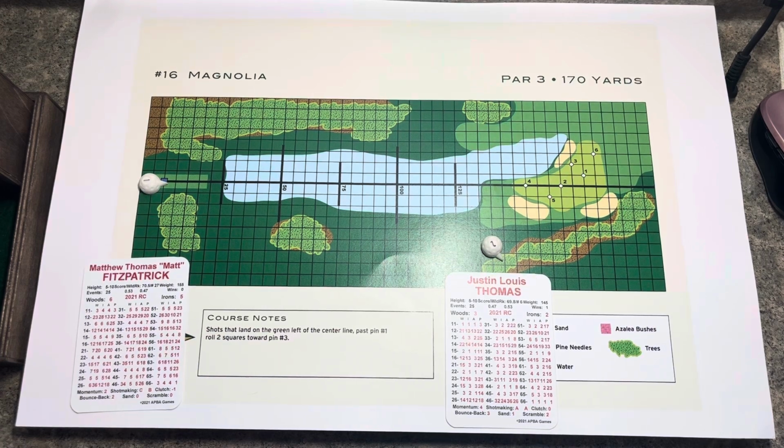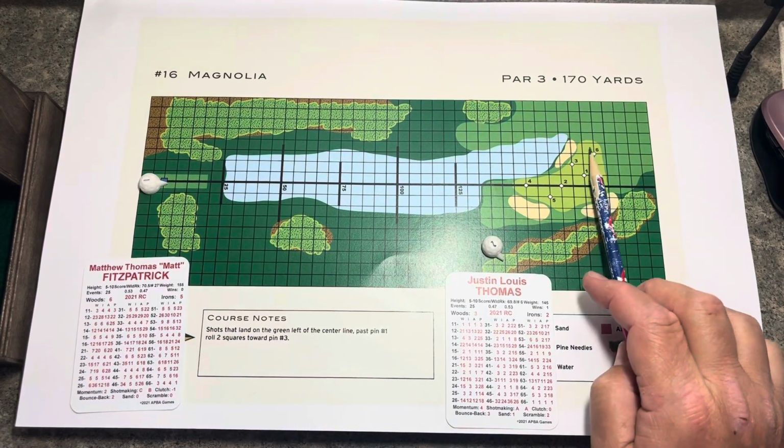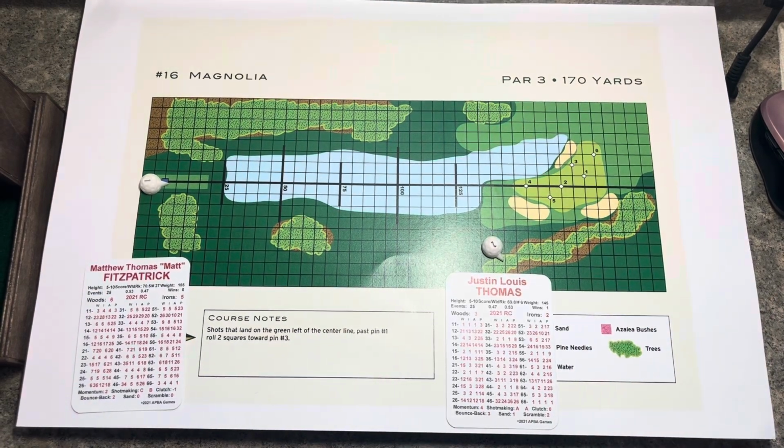So we're on number 16. It's a par 3, 170-yard hole. Considered the easiest hole on the course. And Fitzpatrick has the honors. The only course note is if you land on the green on the left side of the line, but past 1, it'll roll back towards 3. There's a slope here.